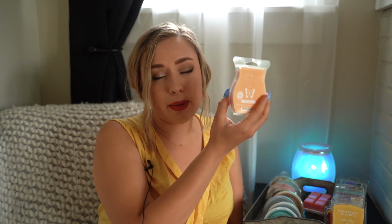This is Make a Splash. I love this in the counter clean, so I really am excited to melt this. I have Summer Soleil. This was in my Scentsy Club and I took it out, but I want to enjoy the bar that I have. And then this one is Skinny Dipping. I have a brick in this and I love the scent, but I've got to use up some more wax, you guys. And this one's getting a little bit older.